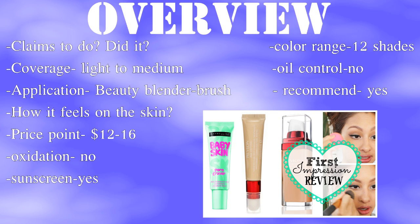Price point, I got mine at Target. I think it was around $12, but it depends on where you get it. It's like $12 to $16. As far as oxidation, nope, it did not oxidize on my skin at all. It was actually perfect color-wise. There is sunscreen in it. And as far as color range, there are 12 shades available to you.